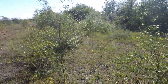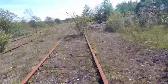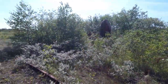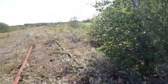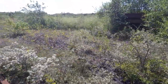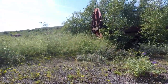I don't know how close we can get up close to them, or how easy it's going to be to get a half decent view of the damn things, because they're pretty well overgrown now. Let's go around this bit and see what we've got. That is really overgrown in there. It's incredible how quickly nature will take back. Spotted some fungi.